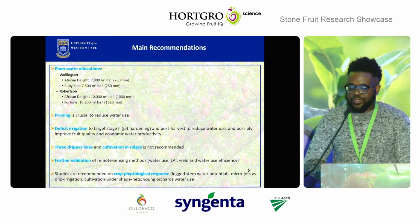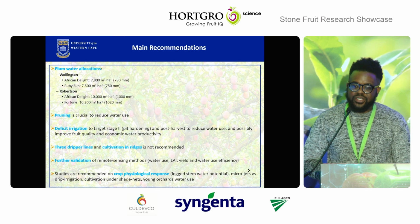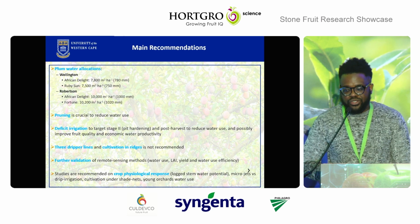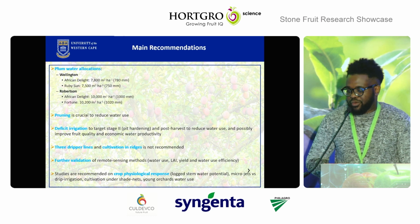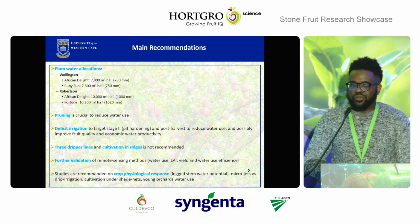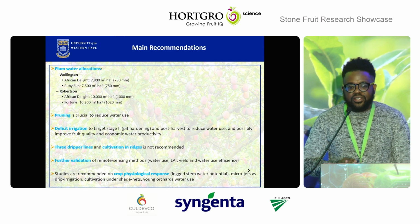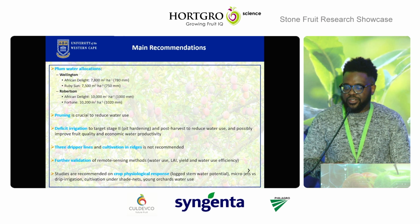And then this study also recommended further validation of the remote sensing products to improve the model accuracy, and also studies are recommended on crop physiological response, such as the stem water potential, to be able to monitor plant water status and also to track water stress in the orchard.